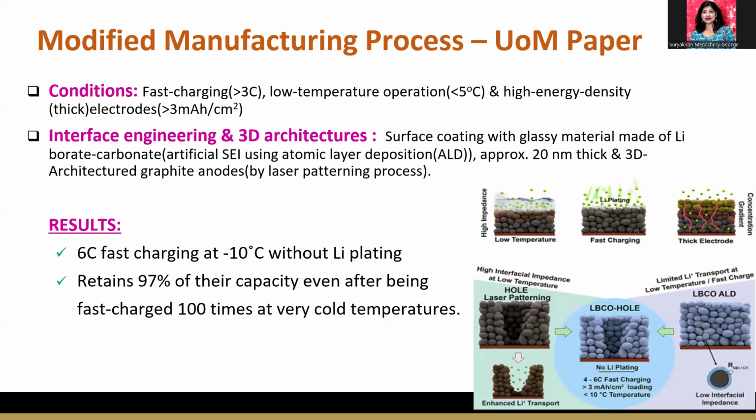So their approach was to use interface engineering and 3D architecture. They performed interface engineering to improve the mass transport and interfacial performance by surface coating with a glassy material made of lithium borate carbonate. Using that material, they created an artificial SEI layer using this process called ALD, which is atomic layer deposition. And they created a 20 nanometer thick SEI layer, and they used a 3D architectured graphite anode. This was done using a laser patterning process, which will improve the utilization of active material particles deeper within the electrode.